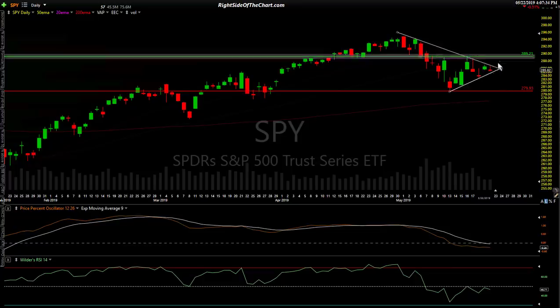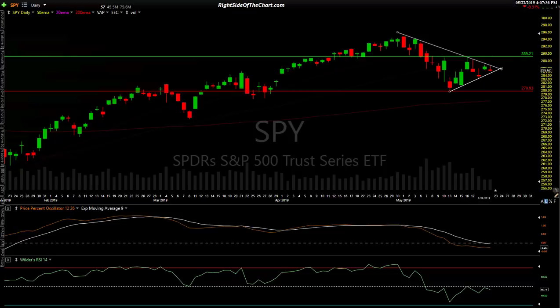Even a breakout of the triangle could still keep us in this choppy sideways trading range. Don't expect it to last much longer, but that's certainly possible. So until we make a definitive break to either the upside or the downside, that's the range we're in. Recognize it for what it is: some back and forth chop.